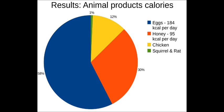Most of our animal products are coming from eggs, a fair amount from honey, and a little bit eating chickens.